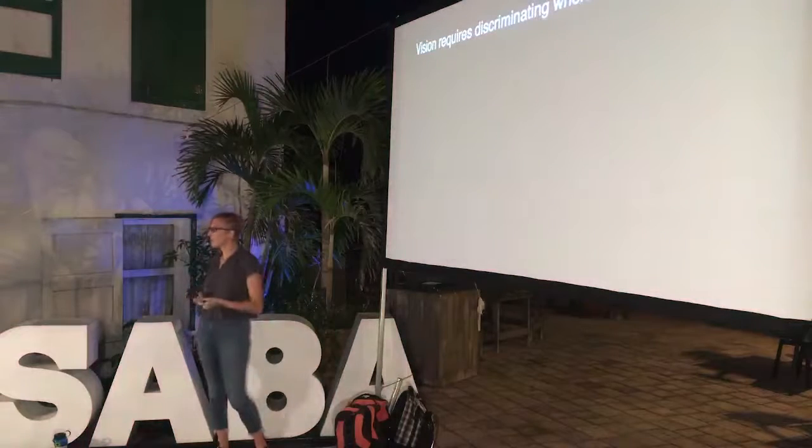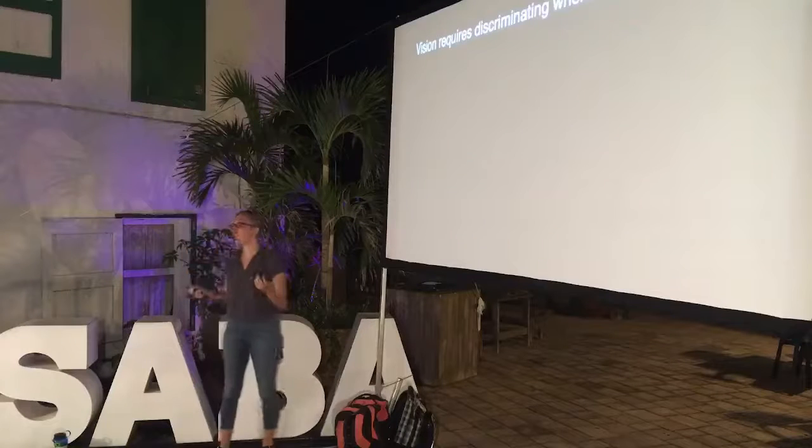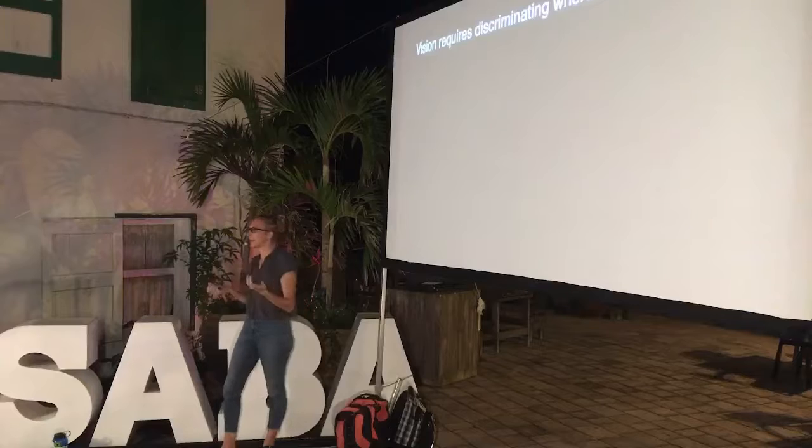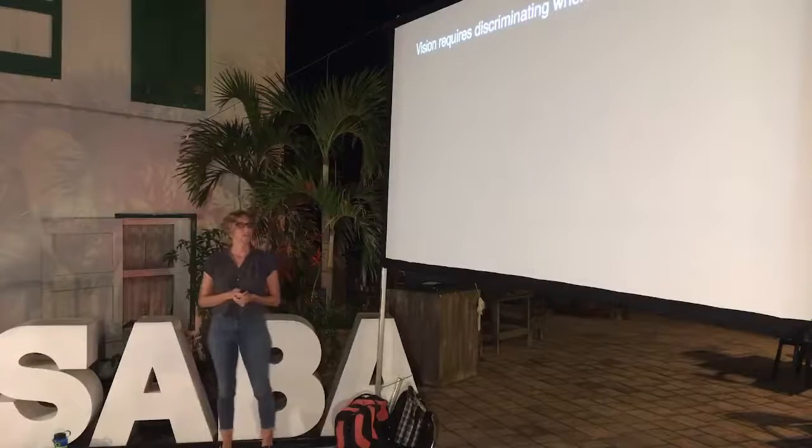So just a little bit of a primer on vision so we can better understand how urchin vision works. I'm going to talk about different sorts of eye designs in the animal world. So the essential problem of vision is determining where light comes from. If light is waves or photons bouncing around, we've got to determine where that's coming from in order to be able to detect an edge.